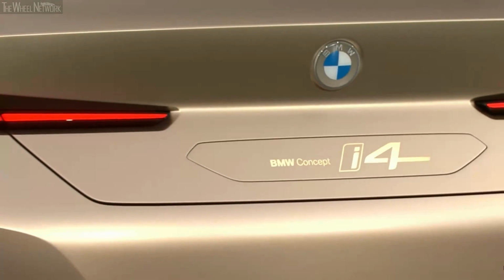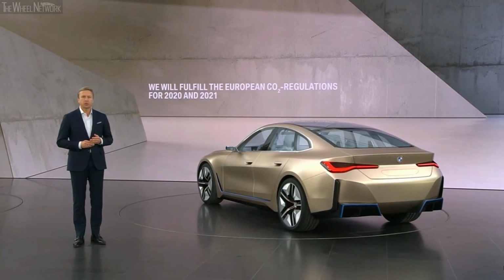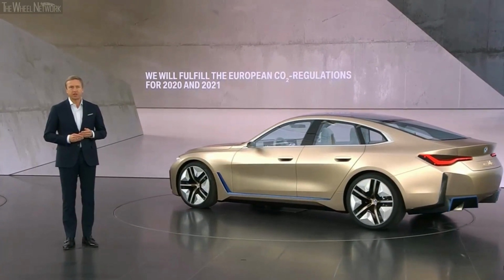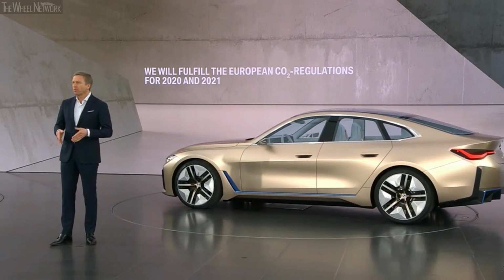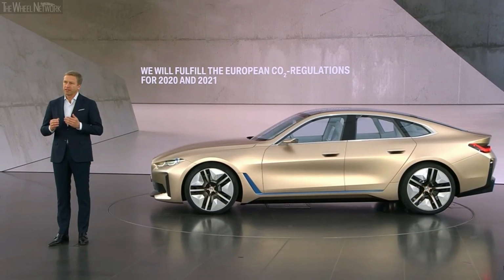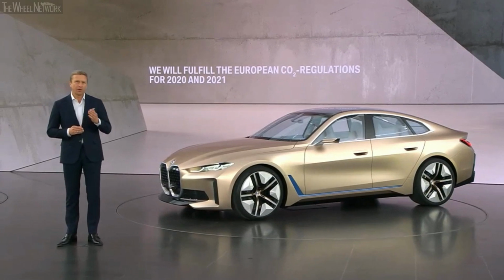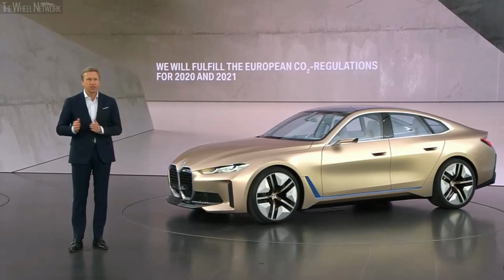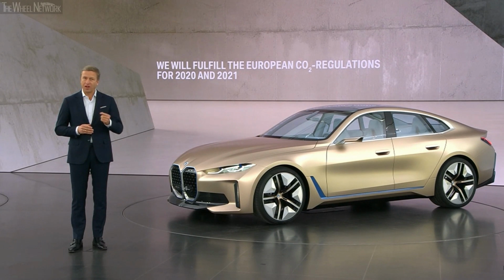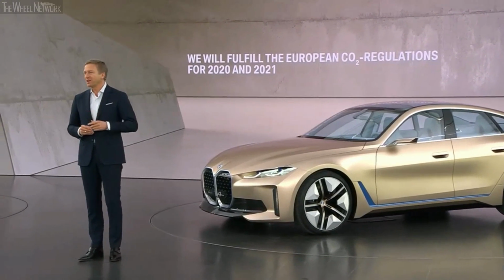And I can assure you and our customers, we will fulfill the tough European CO2 regulations for 2020 and also 2021. This year alone, we will reduce our European fleet target by around 20%. And I can promise you, our customers will never have to compromise between driving pleasure and sustainable mobility. Every BMW will drive like a true BMW. The BMW i4 will definitely be proof of that.